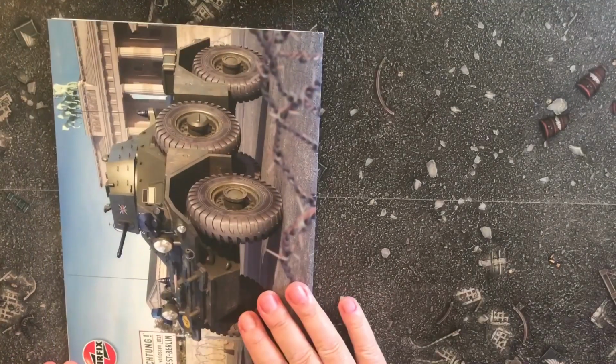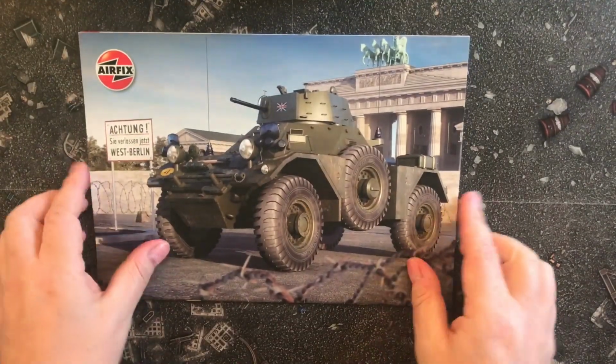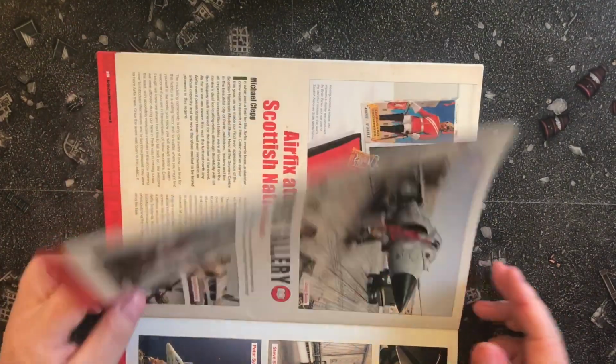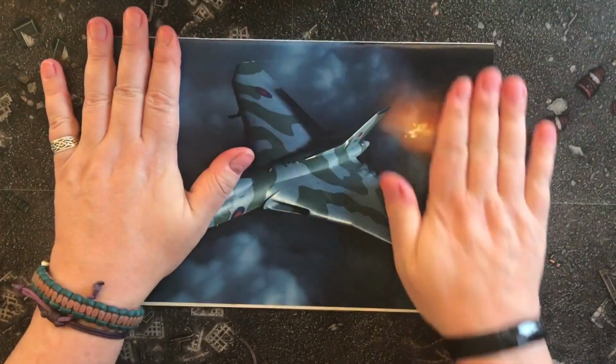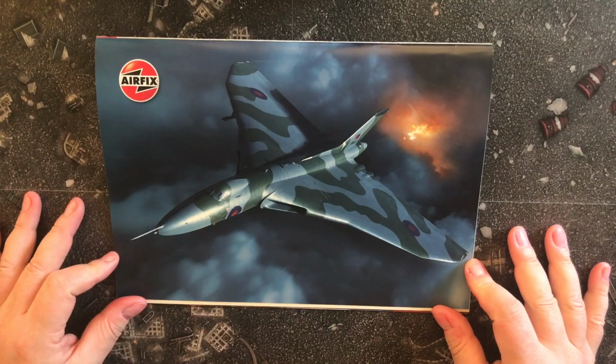And then we've got the Scout car. And just going back to the Vulcan, if I can find it again. There it is. And that's a lovely colour plate of a Vulcan.